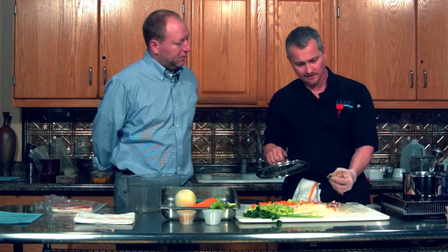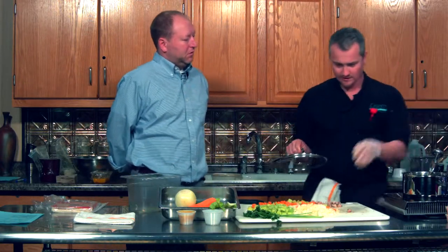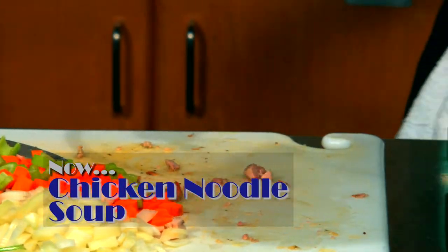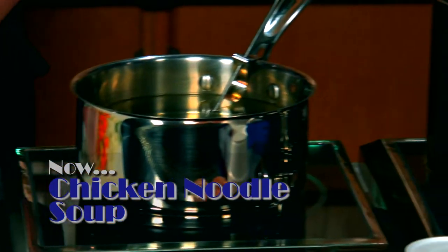And so we're going into the pot. Do you have any oil in it or anything in there? No oil. The fat content in the rest of this chicken thigh will produce exactly what we need to sweat these vegetables. So it looks like you've got about a medium heat. Yep. And you're just going in chicken first, let that render down a little bit, then you'll go vegetables.